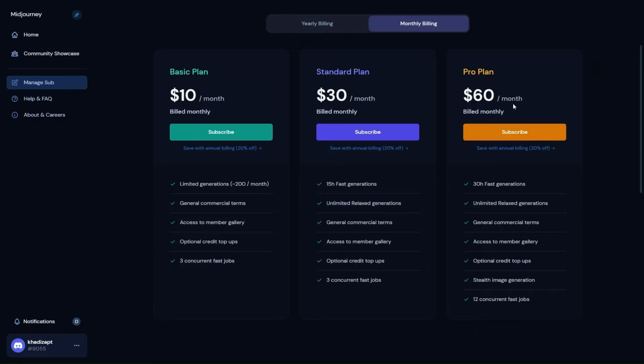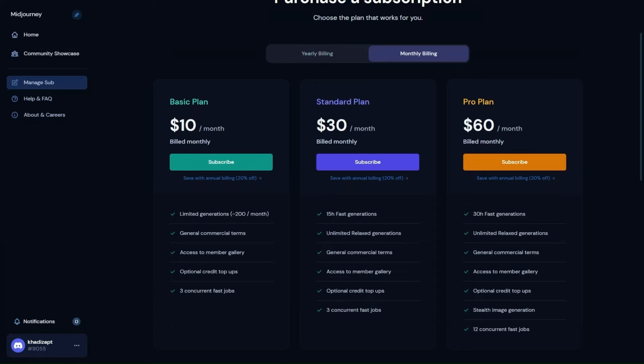With the standard and the pro plan, you'll get something called fast generations. So the fast generations, or fast hours, basically refer to how long it's going to take to process your image. So their image processing comes in two forms. There's fast and then there's relaxed. Fast tries to give you a result instantly, and it's their highest priority processing tier. It's a little bit more expensive, but relaxed puts you in a queue behind others based on how much you've used the system in relaxed mode.